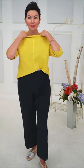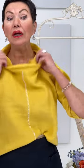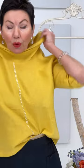Okay, so hold on. Let's do a close-up of what you've done here, and then you can take the neck out so everyone can remember what you're talking about. You rolled it under? Yes, in, I should say. And I cuff the sleeve to create an elbow sleeve instead of the three-quarter if it's super, super hot outside. And then this is the original cowl.